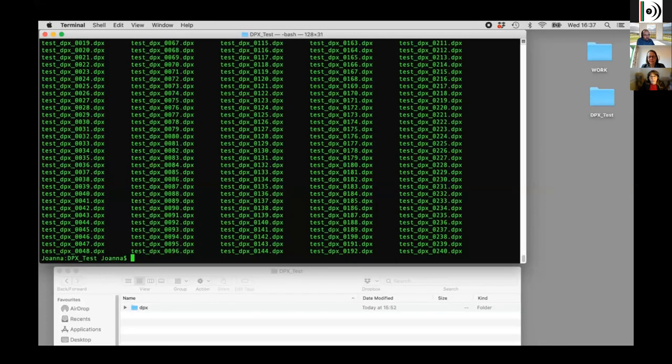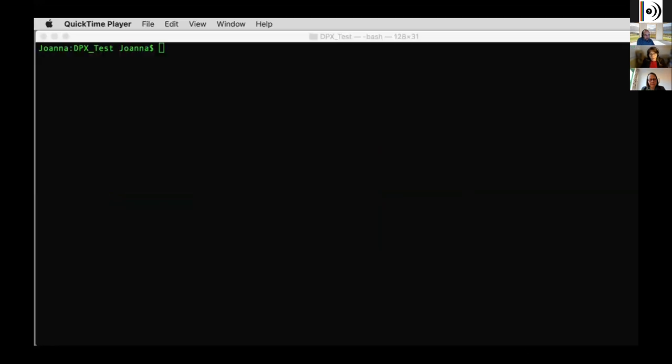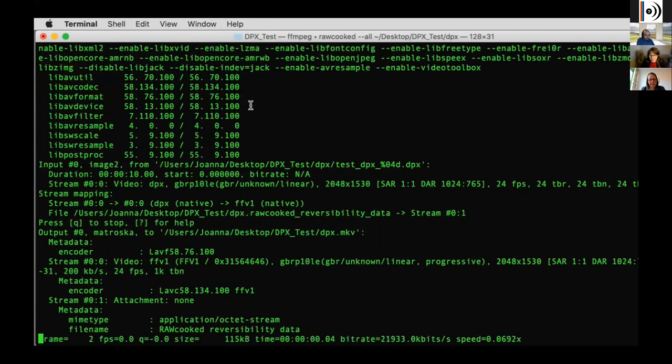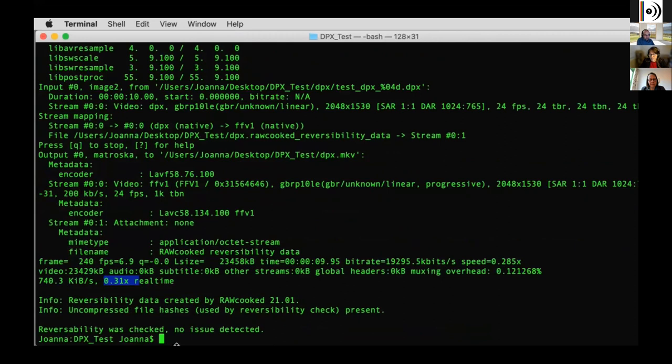RAWcooked currently encodes to FFV1 using the open source FFmpeg program and libraries, while reversibility processes are produced by Media Area. To show you how it works, RAWcooked takes an image sequence folder and easily encodes it into a single video stream. Using the all command ensures the highest standard of image sequence encoding by combining key preservation flags. Here you can see it analyzing the DPX sequence, counting from 0 through to 100%, before launching the FFmpeg encoding. Once the Matroska has been created, the file is checked again against embedded hashes in the RAWcooked reversibility data, and the quality of the FFV1 Matroska is assessed. If successful, you receive this message: reversibility was checked, no issue detected.